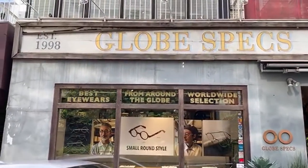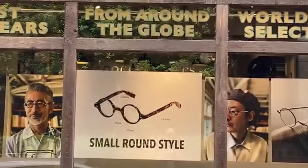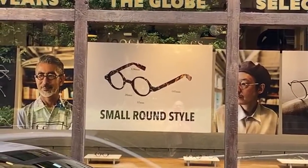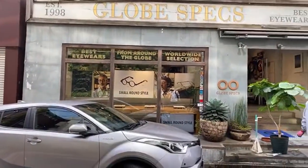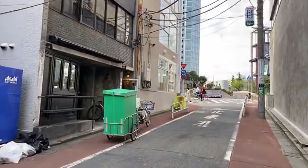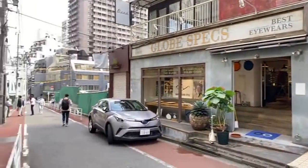Glasses shop. Those are funky. I like these. I like this frame. Although I don't think it would look good on me. That round style. I like the look of them, but on me, the shape of my face doesn't fit. So lots of funky little shops through here.